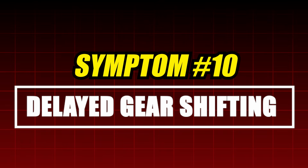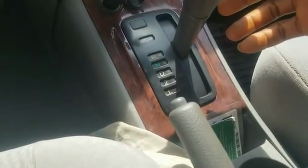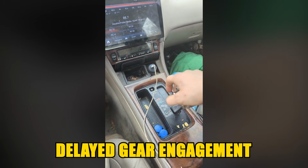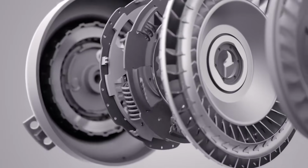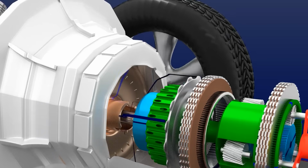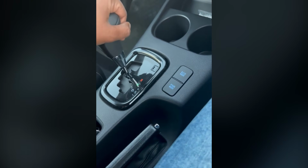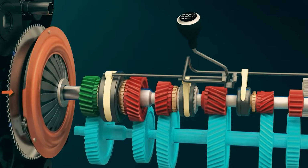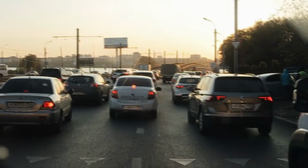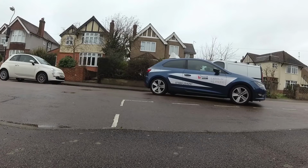Symptom 10. Delayed gear shifting. When you shift into drive or reverse and there's a pause, just a few seconds that feel like forever, you're experiencing delayed gear engagement. This delay is a sign that the torque converter isn't building enough pressure to engage the transmission quickly. Instead of fluid flowing smoothly to create movement, it lags, leaving your car confused and unresponsive. That hesitation might only happen occasionally at first, especially when your car is cold. But as the converter continues to wear, the delays become longer and more frequent. It's especially dangerous when trying to pull out into traffic or back out of tight spots where every second matters.